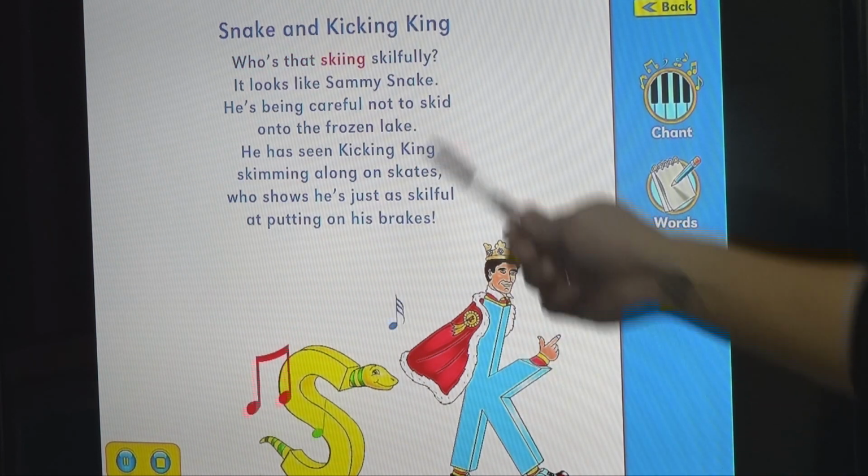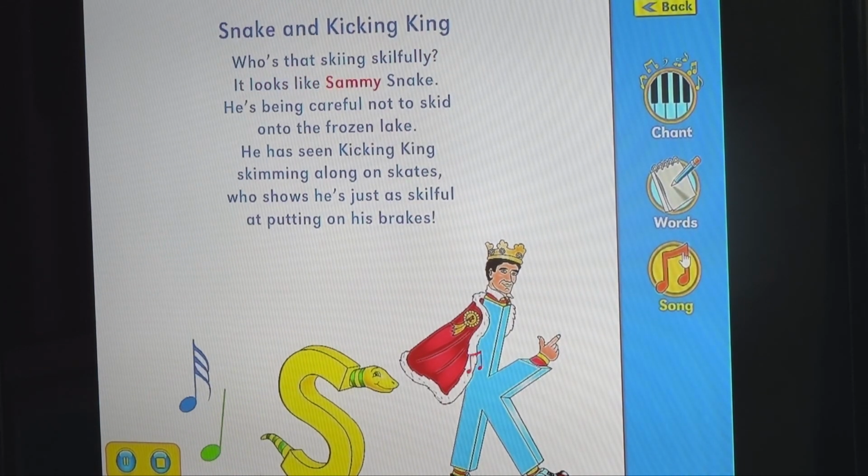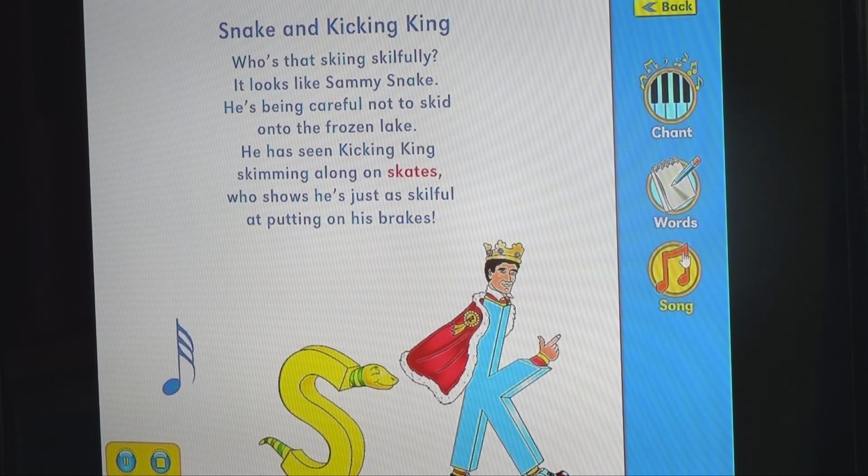Who's that skiing skillfully? It looks like Sammy Snake. He's being careful not to skid onto the frozen lake. He has seen Kicking King skimming along on skates, who shows he's just as skillful at putting on his brakes.